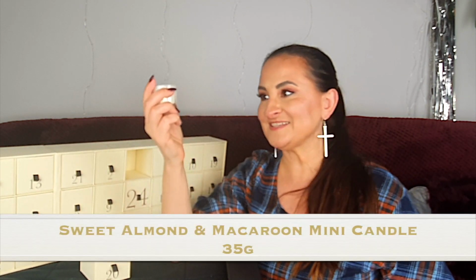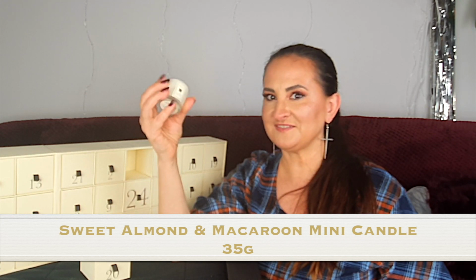So this is Sweet Almond and Macaroon candle. Oh my god, I do love gourmandy fragrances. Oh, yes, that's definitely something I love around Christmas. It just smells pretty much as it's described here. It smells like sweet almond and macaroon. Lovely fragrance.